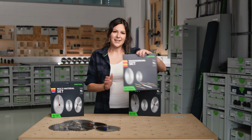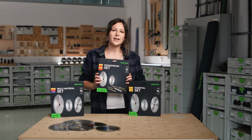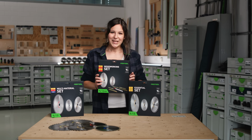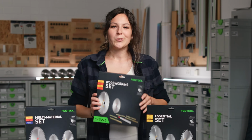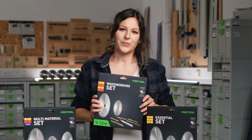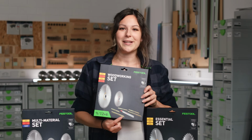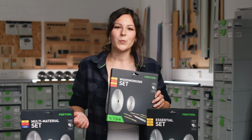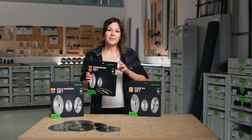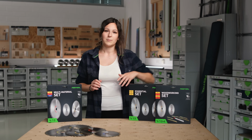The woodworking set is the perfect combination for smooth work processes in the areas of carpentry, flooring and timber construction. We know that a circular saw blade alone is not enough for certain work applications, which is why this set also includes jigsaw blades for all applications with wood, laminate and HPL boards. It is available for diameters of 160 and 168 millimeters.